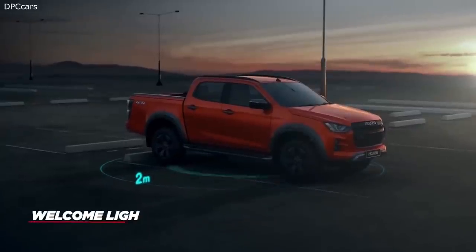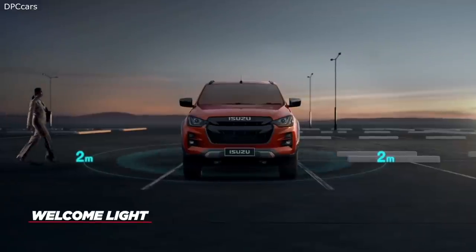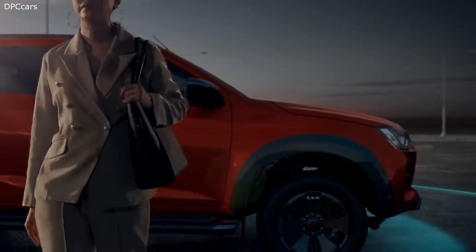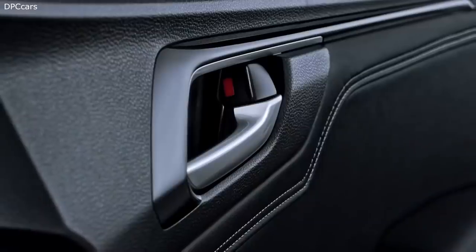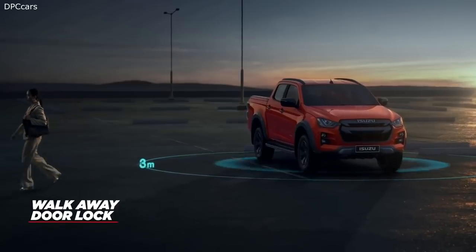With the welcome light, the D-MAX X-Terrain will automatically turn on its interior lights once it detects the smart key within 2 meters of the vehicle. When leaving your vehicle, the D-MAX X-Terrain will secure itself automatically once you're 3 meters away, thanks to the walk-away door lock feature.